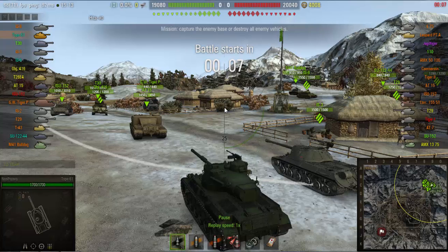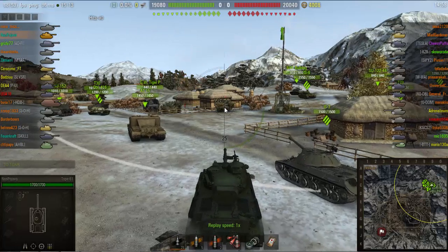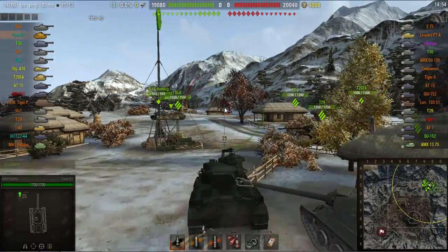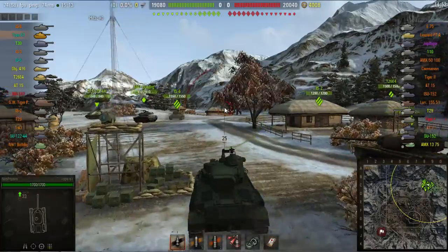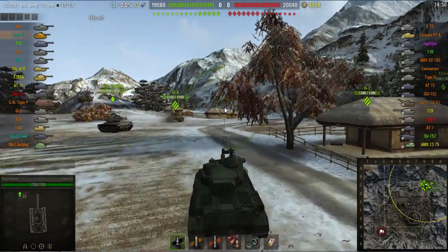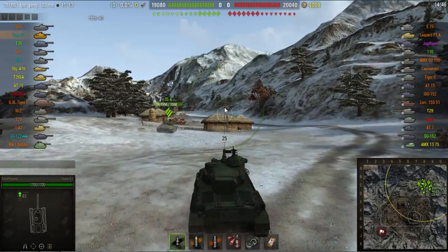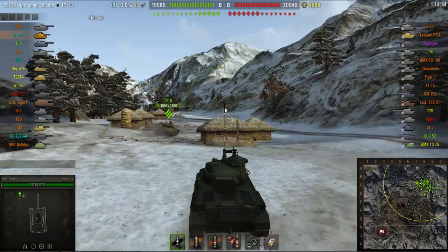And here we are in the first game. As you can see, it's a standard battle on the Sacred Valley map, and I am top tier in a really good matchup. Only 3 tier 9s on each side with 1 artillery.